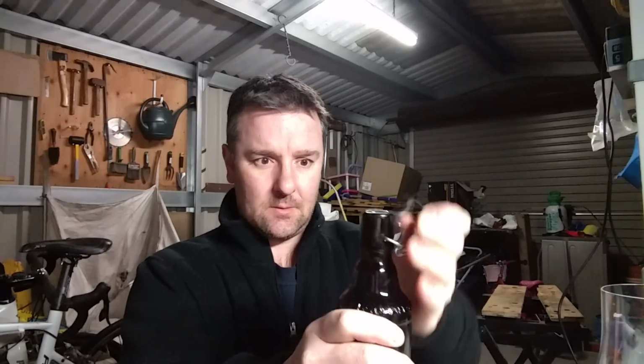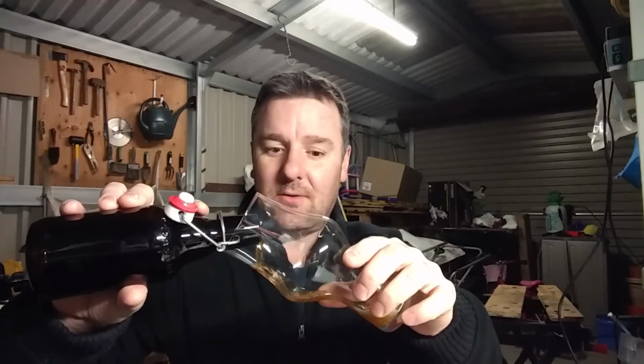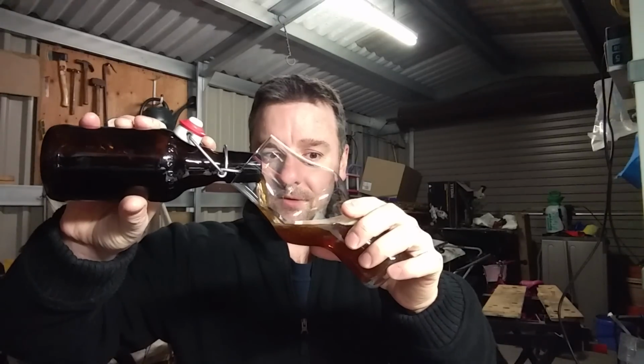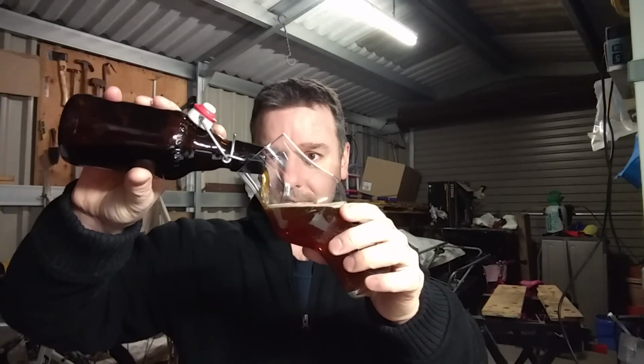This is the last bottle in existence. I put it on the keg. Keg did not last. I had intended to do a side-by-side video between a bottled version and the keg version to see if I could pick any difference. Keg didn't last a crack. Keg did not last whatsoever. But I do have this one bottle left. Oh my god, look how clear this is. Looks fucking superb.